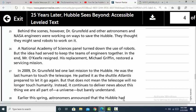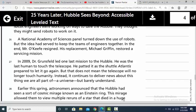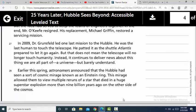They thought they might send robots to work on it. A National Academy of Sciences panel turned down the use of robots, but the idea had served to keep the teams of engineers together. In the end, Mr. Okafor resigned. His replacement, Michael Griffin, restored a servicing mission, and he was eager to complete it.